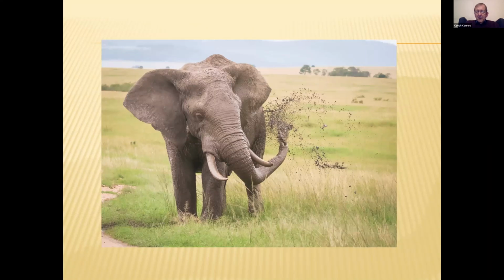Now, this elephant has found a puddle with some mud in it and is spraying itself with mud. I'm not sure why, because it wasn't particularly hot at the time, so I doubt it was to cool itself down, but it was obviously deriving some pleasure or benefit from doing this.